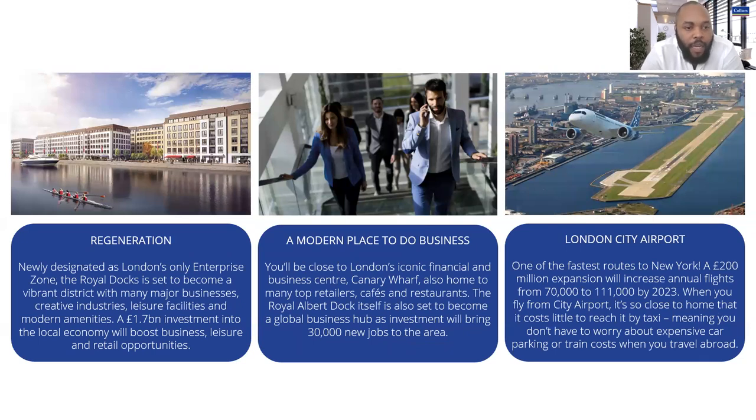So Royal Albert Dock, there's a lot of plans for regeneration, as Nanette said previously. Plans of £1.7 billion investment into the area to boost the local economy. It's going to be a new business hub around Royal Albert Wharf, Royal Albert Dock. And given the investment plan, it's around £200 million for the expansion of London City Airport. It's making it a great hub for businesses and commuters alike to come into the area. London City Airport is one of the fastest routes still to New York from London as well.